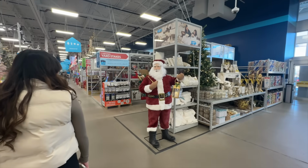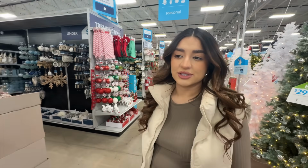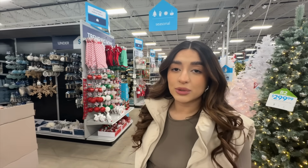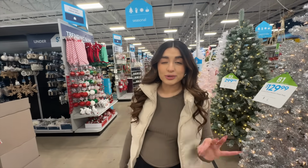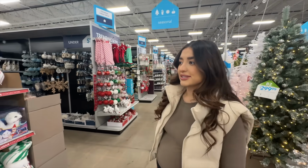We're not getting a tree this year, guys. Honestly, the Home Depot viral TikTok tree almost got me, but we just got a new one last year, right? Yeah. Last year? So we're just gonna stick to the old. All right, guys, also comment down below what theme you guys are going for, and if you switch every year or do you just keep the same theme every year.